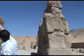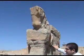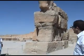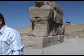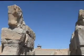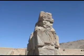Work on the legs. They started with the head, and the middle part is actually not finished at all. So that's why this area is called the unfinished palace, and this is the unfinished entrance, unfinished gate.